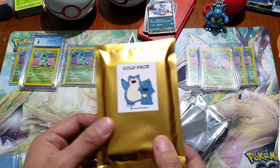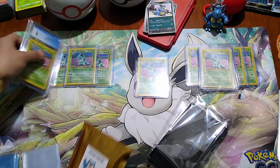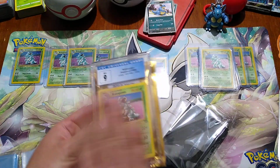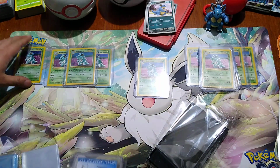And Vivid Collectibles also sent me a gold pack. That's, man, alright. Vivid Collectibles, I'm going to do a series on this, so I'm not going to open this right now, but I will open it very soon, y'all.